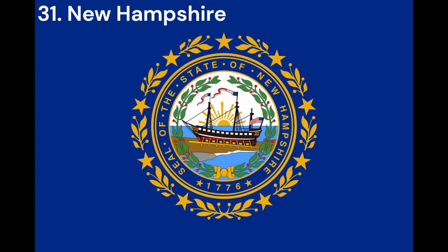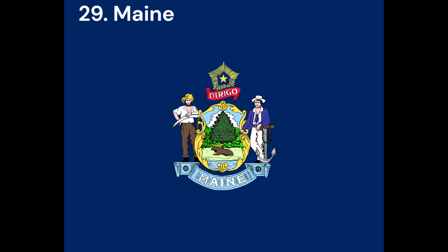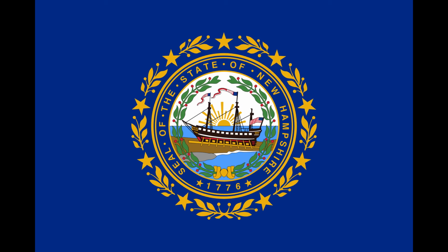and 29, respectively. Be honest for a second. If we took away the state names, would you be able to tell which is which among these 3? My guess is no. You might think the one with the ship belongs to Maine, with its 3,500 miles of gorgeous rugged coastline, but no, it belongs to New Hampshire, which only has about 100 miles of coast.